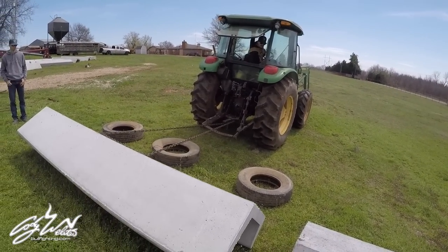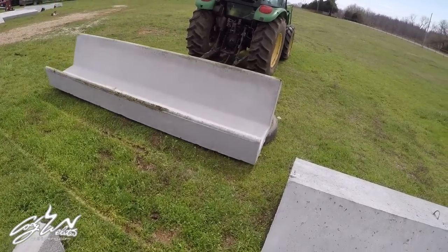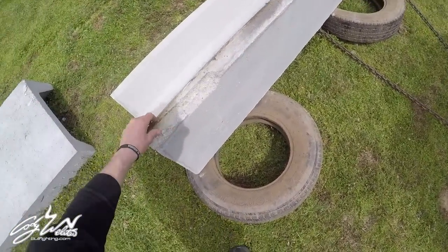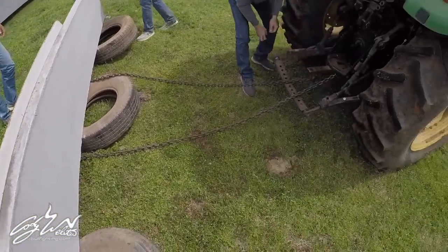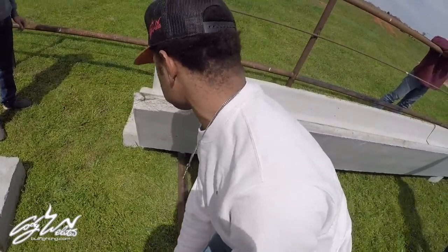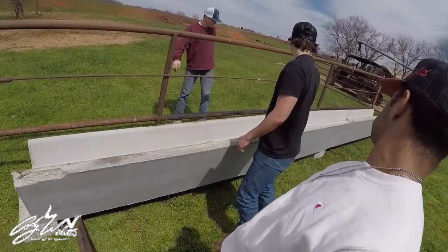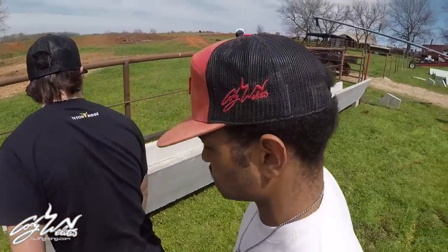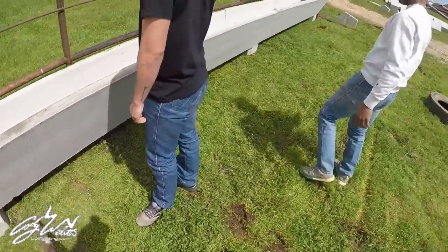Put her in first gear, Connor. I am in first gear. Boom. Way better deal. You see, this is the damage I done the other day. Yeah, and a rebar with that gun in there. Keep going, Monk. We good. I don't know how we're going to slide it. Keep going. Yeah. That's there, huh?